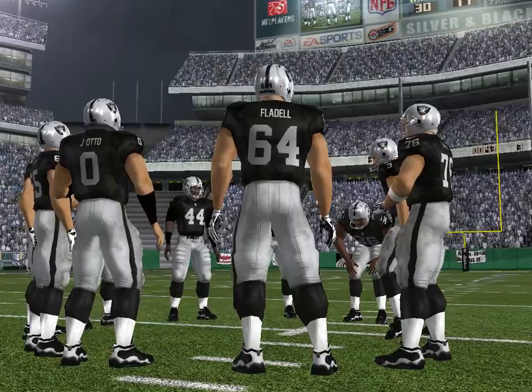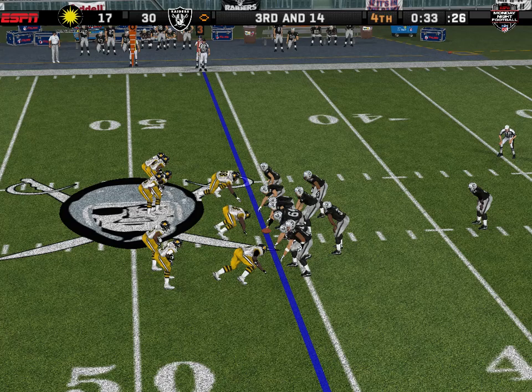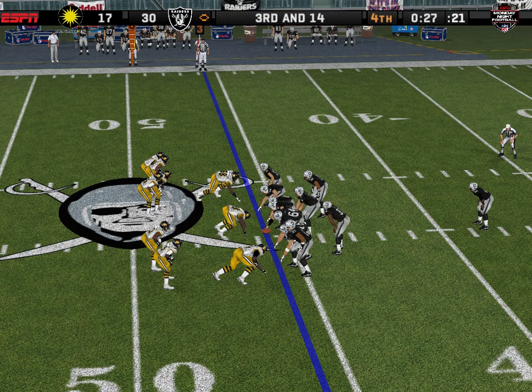Hey, D-line, watch the screen. Be physical. Come on. Let's go now. Watch the ball. Be smart. Here we go, D. Keep your head up. Let's go. Keep it underneath. Big play now, big play. Defense, get ready. Play pass. Here we come. He'll just take a knee.